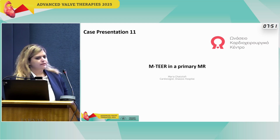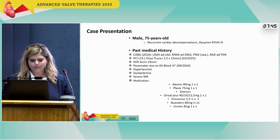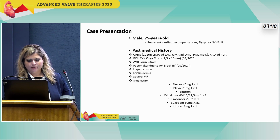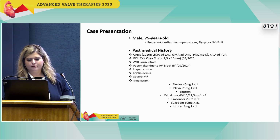I bring a case from Onassis Hospital with a primary MR that we performed about 3 weeks ago. It's a 75-year-old male with recurrent cardiac decompensations and dyspnea NYHA 3. In his past medical history, he underwent a CABG operation in 2016, and also aortic valve replacement with a 23 millimeter prosthesis. In September, he had a pacemaker implantation due to AV block third grade.